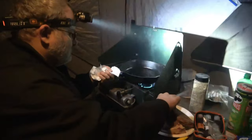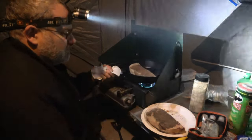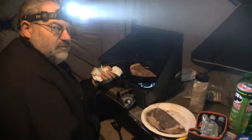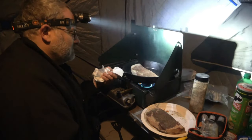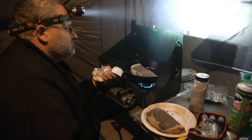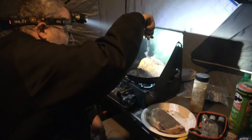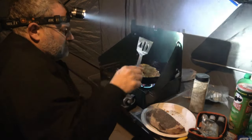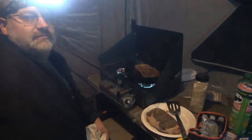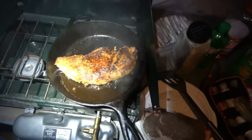All right, so our oil's good and hot. We got a couple windows open for some ventilation. Get her seared up. You gotta hold the pan up because our stove's not level. Oh, alright, we're gonna give this steak its first flip here. Yeah, look at that. We're getting a nice sear on that thing. It's looking good. And the steak's looking mighty fine. Can't wait to get into that.